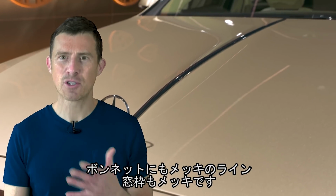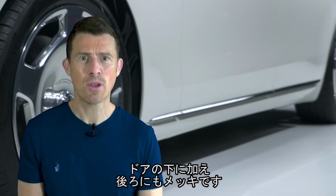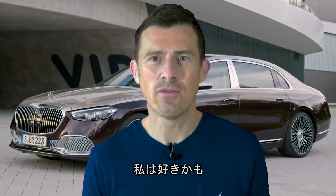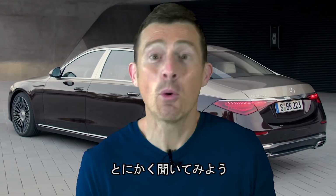There's also a chrome spine running up the bonnet, and there's more chrome around the windows, a strip under the doors, and some extra chrome around the back. But I sort of like it. After all, you don't buy a Maybach to be subtle, do you? Pointless. But what do you think anyway?